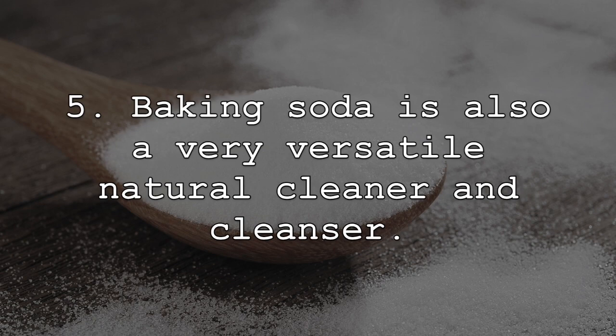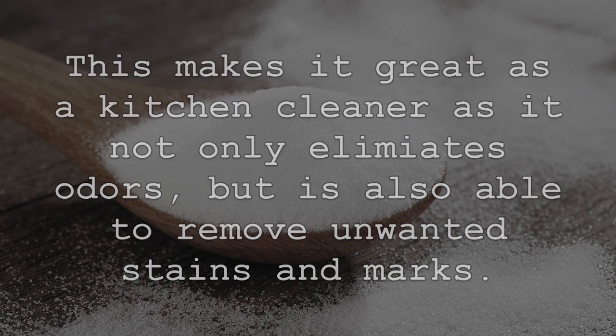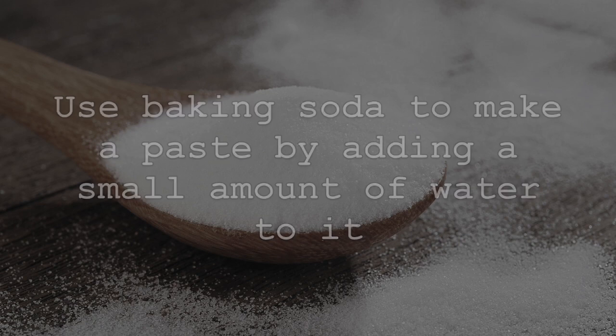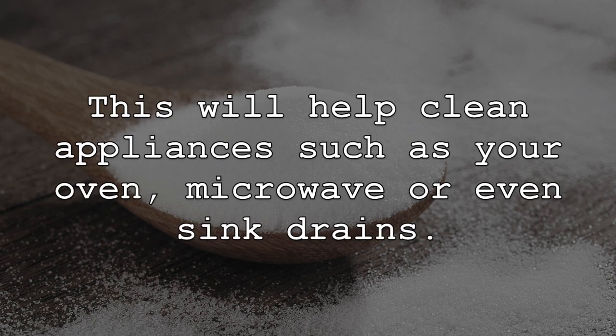Baking soda is also a very versatile natural cleaner and cleanser. This makes it great as a kitchen cleaner as it not only eliminates odors, but is also able to remove unwanted stains and marks. Use baking soda to make a paste by adding a small amount of water to it, and then apply the paste to a sponge or cloth, which you can use to scrub thoroughly. This will help clean appliances such as your oven, microwave, or even sink drains.